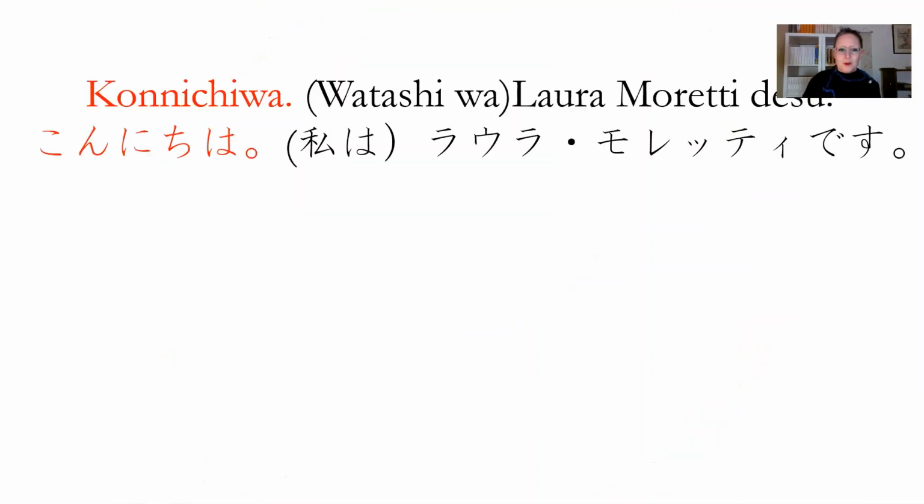Okay, let's do a little bit more of a step up. You can put something in front of your introduction, depending on the time of the day. For example, here, I think it is around 2 p.m. when I'm doing this. So I would say, konnichiwa, watashi wa Laura Moretti desu. Or I can say, konnichiwa, Laura Moretti desu. Because I told you, the first person pronoun and the particle wa can be dropped. Konnichiwa, we use it during the day, after the morning, before the evening.